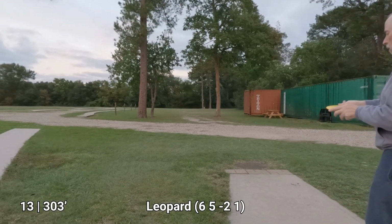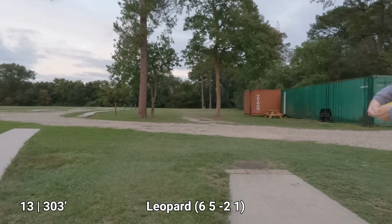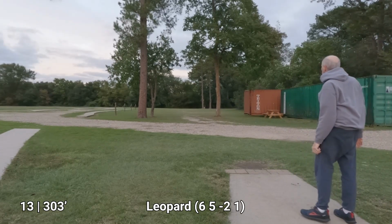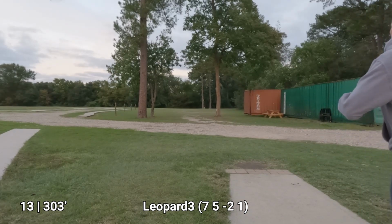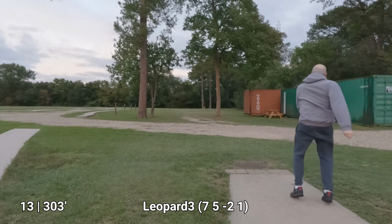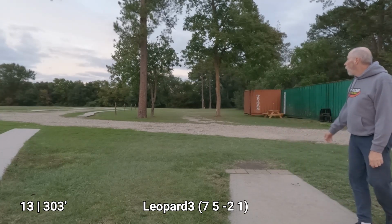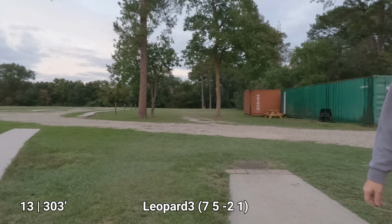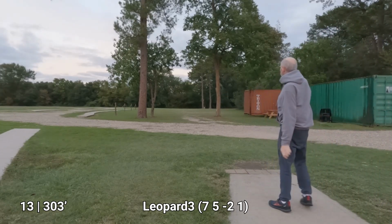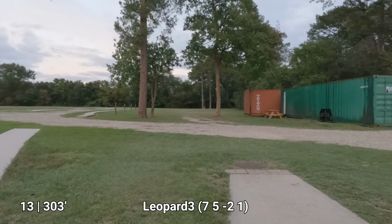Leopard. Now in this hole 13, I'm just unloading a bunch of drivers, but you're going to see a lot of the same things with these drives. Even though I throw with hyzer, I pull on them a little bit so it basically flips them up. This is not the same as the correct drive. There's a swoop in the backswing, and I pull to the right on my release, and you can even hear my toe drag as I'm throwing. And those are things I can work on in the future.